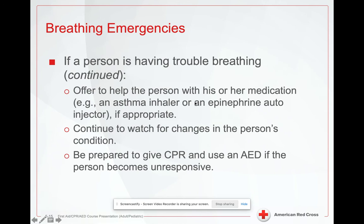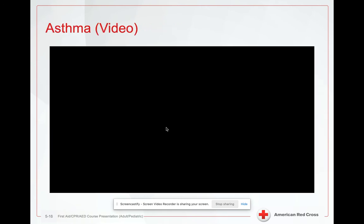We want to offer the person help with his or her medication if appropriate, such as an asthma inhaler or epinephrine auto-injector. We want to continue to watch for changes in the person's condition, and we need to be prepared to give CPR and use the AED if they do become unresponsive.